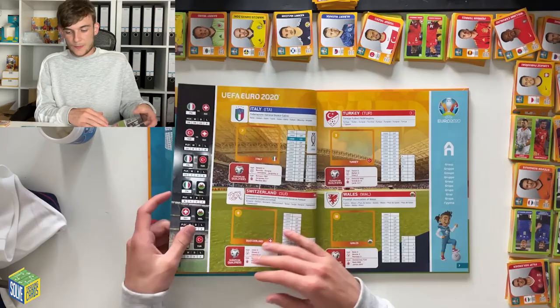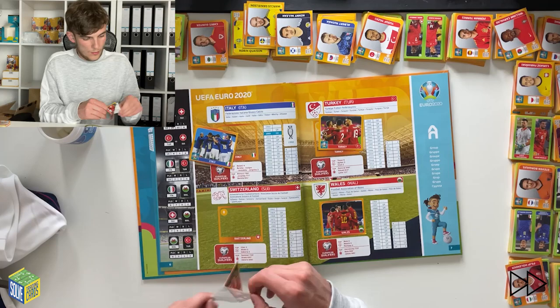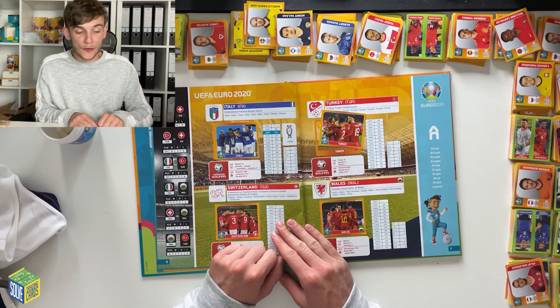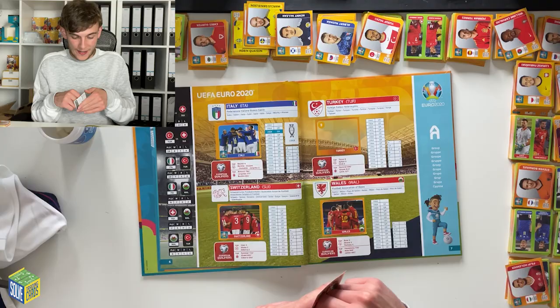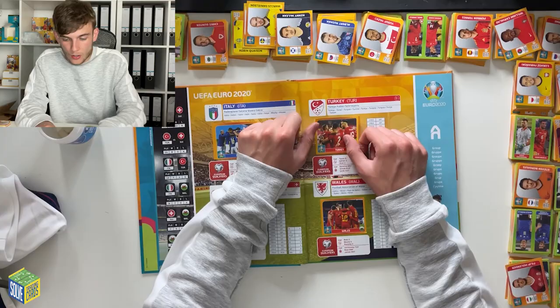So the next page that we need to stick in are celebrations. So you've got Italy, Turkey, Switzerland, and Wales. Oh, that was a bad stick, that. Oh no, that was an awful stick. I've completely missed it. Oh well. We were never gonna get it perfect on point, were we? When we're trying to go for speed here, we're not trying to go for accuracy. So it doesn't matter that much. That one wasn't a great stick either. But again, it doesn't matter.